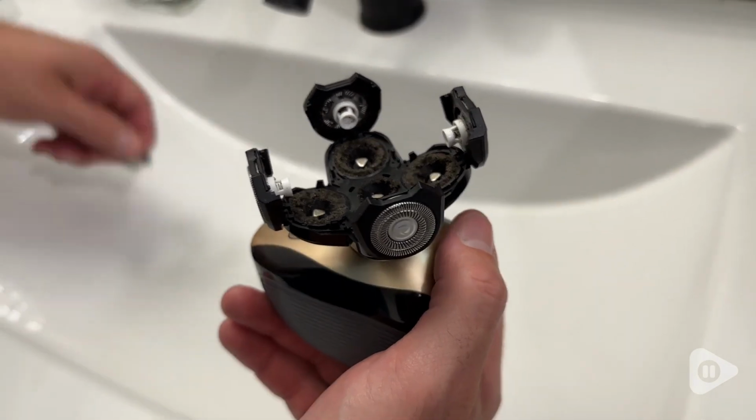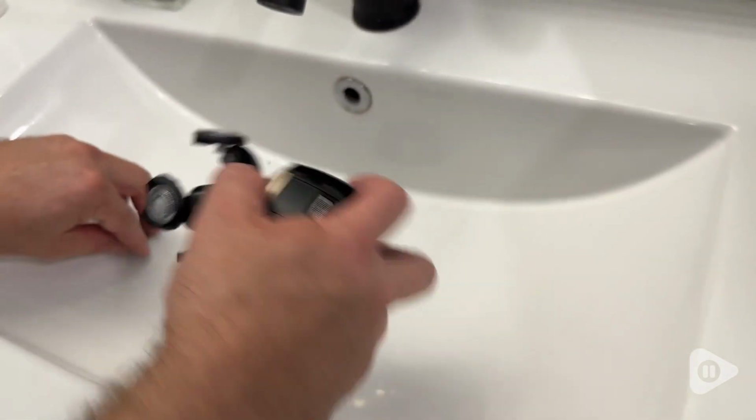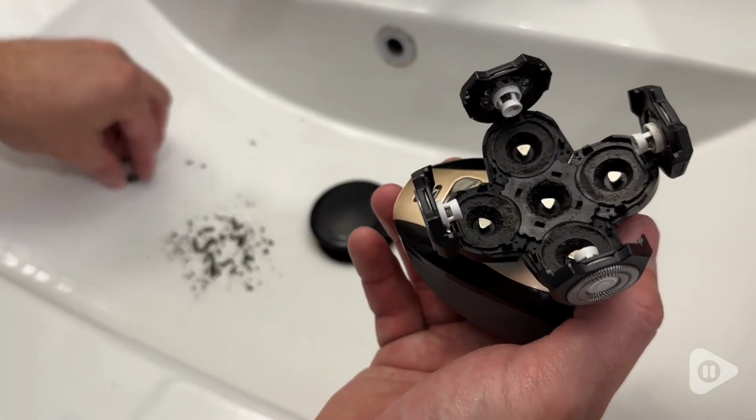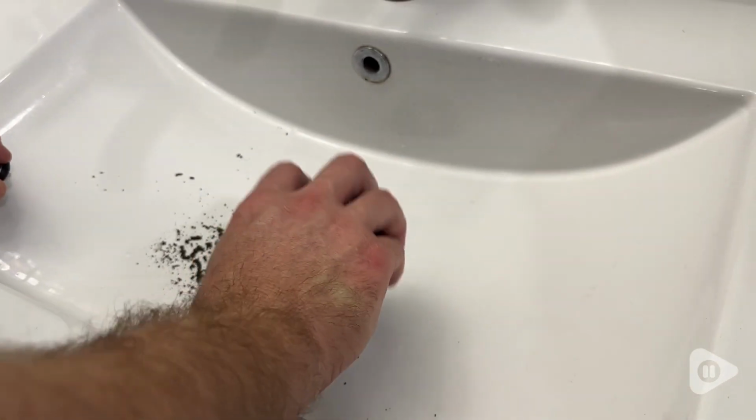Another reason why my husband loves a shaver is because it's just a very quick and efficient way to shave your head, especially when you're in a hurry and don't have much time.